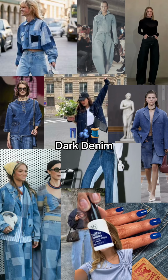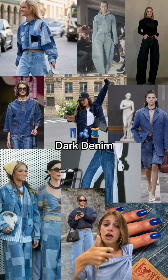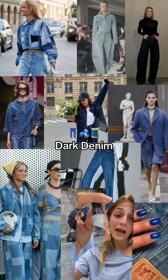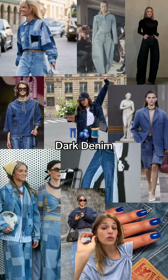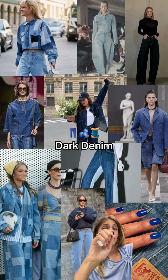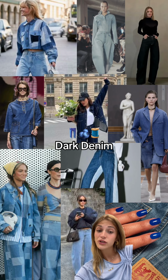Next, we have Dark Denim. This color captures the cool vibes of the patchwork trend. Think Chloe, think Diesel, super fun, super playful, and edgy. This color is giving all the 90s vibes we love, so make sure to keep an eye on the horseshoe trend jeans that are super cool, baggy, but yet super stylish.